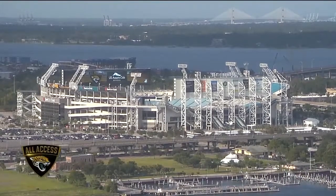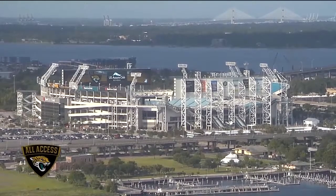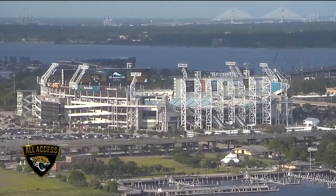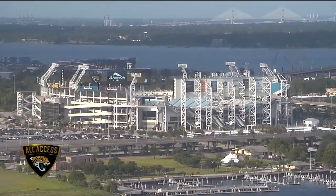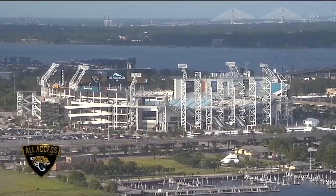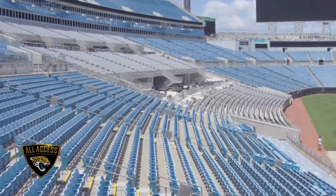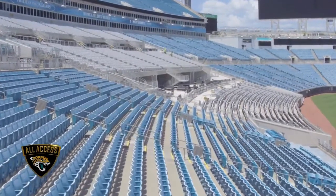And you are looking live at Everbank Field on the north bank of the St. John's River in beautiful downtown Jacksonville. The first preseason game is only 20 days away, and the inside of the stadium is going to look a lot different than what you're used to. Both the East and West U.S. Assure Club sections have undergone a multi-million dollar upgrade, giving fans one of the best sporting experiences in the world.